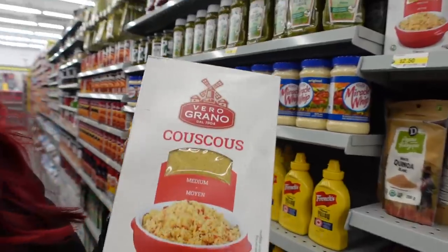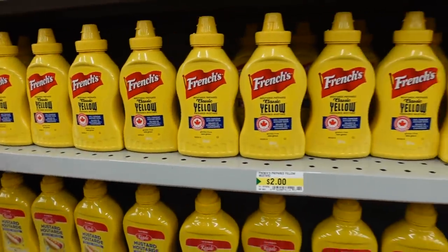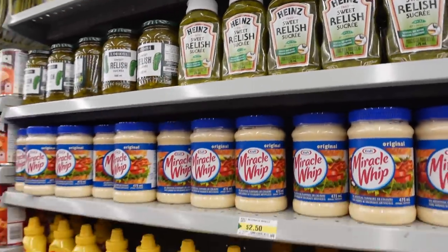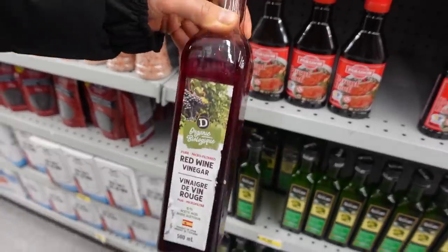I think I can get it. Couscous, $2.50. Is it cheaper than other stores? I'm not sure, but we'll get it. If you also want some mustard, that's available. We also have ketchup. We also have relish. These things, again, I'm not sure if it's cheaper here or in regular stores or the same. Red wine vinegar, $2. Let's get this.